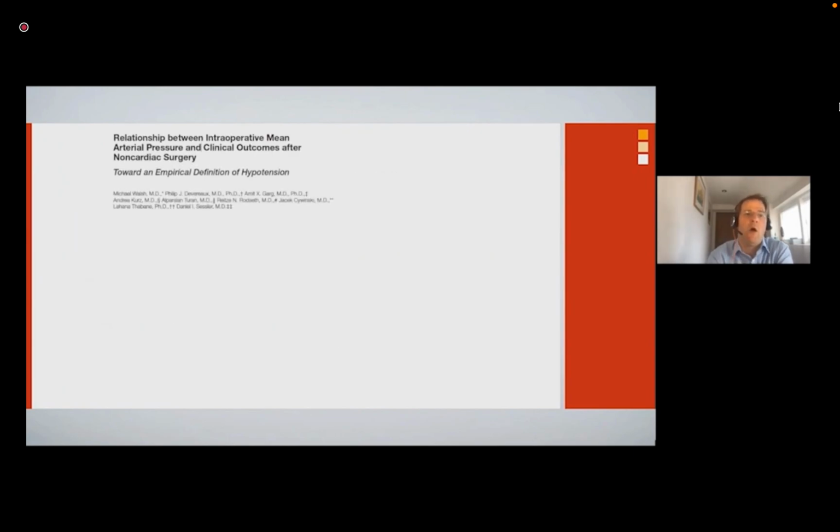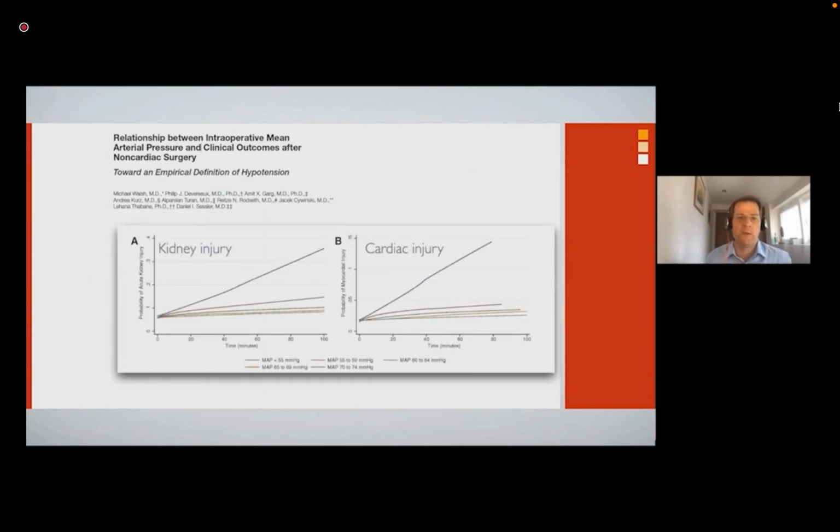The first idea of what blood pressure threshold may be associated with harm is a study by Michael Walsh a number of years ago. 33,000 patients undergoing non-cardiac surgery. Very simply measured mean arterial pressure at various thresholds. As we can see here from the graph, with a mean arterial pressure of less than 55 millimeters of mercury, your risk of kidney and cardiac injury dramatically increases. A mean arterial pressure of less than 55 was associated with both these complications, and in terms of kidney injury, the risk escalated with the amount of time you spent below this threshold. For kidney injury, after 40 minutes, the risk is doubled. After 80, that risk was tripled.